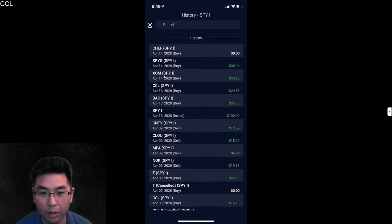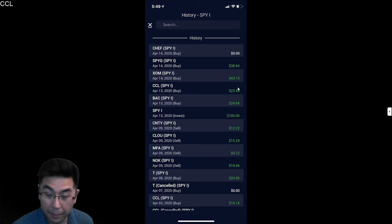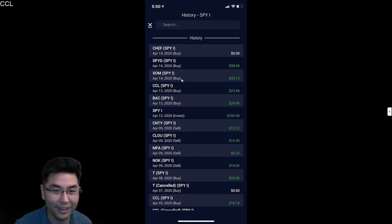XOM is Exxon Mobil. These are all really good buys because they pay good dividends, right? I've been eyeing Bank of America and Exxon myself, so I guess I'm a little bit biased. I do have a little bit of confirmation bias, because the stocks I was eyeballing for the dividend payment happened to be picked up by this AI. I don't know if it's reading my mind or what. It's kind of spooky actually.